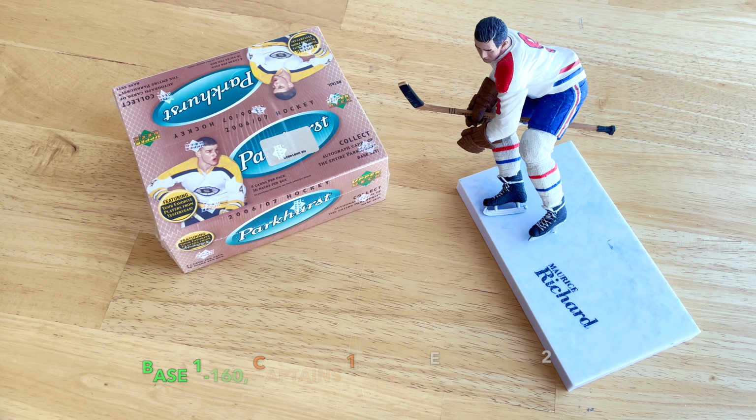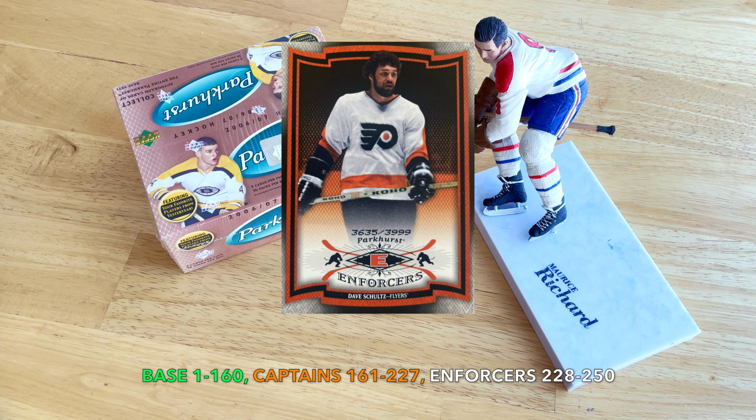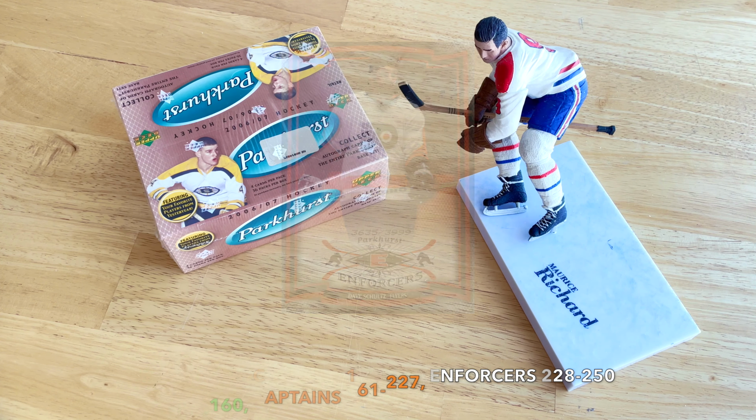Base set 1 through 160. Above and beyond that, the captains are 161 through 227. They're numbered to 3,999. Enforcers are 228 through 250, so 250 card base set. With these subsets, they're also numbered to just under 4,000.